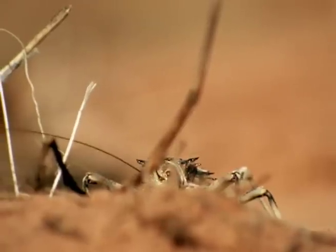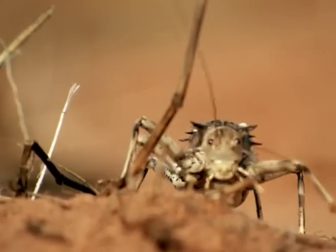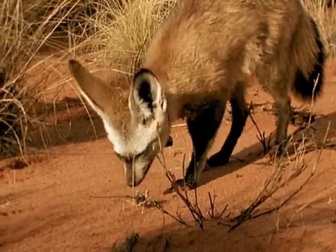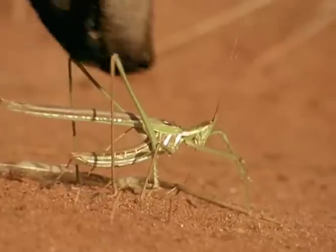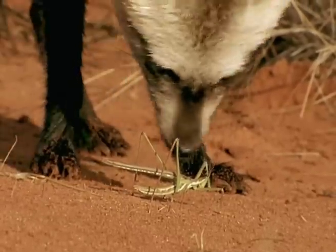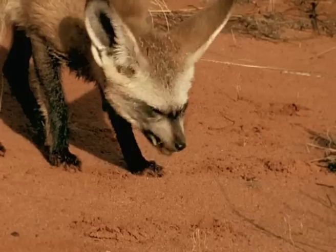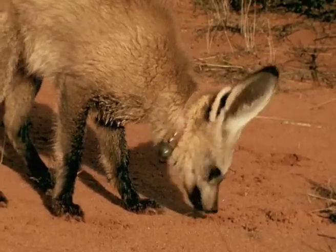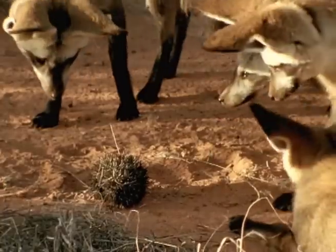Not every crawling animal encountered by the bat-eared foxes is welcome prey. This heavily armored katydid is well protected. Its many spikes make it an unpleasant morsel. Whereas its delicate relative doesn't stand a chance. With a defense system like this, you needn't fear a bat-eared fox.